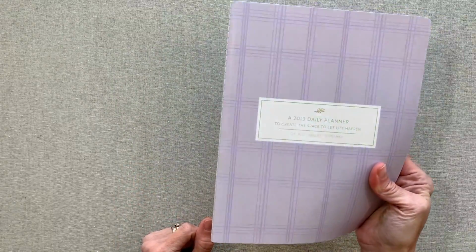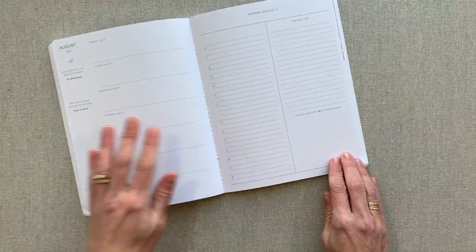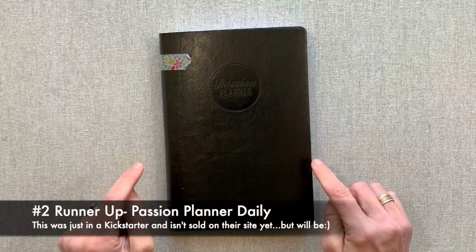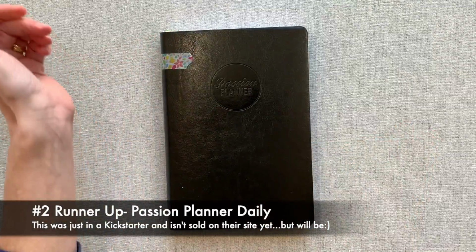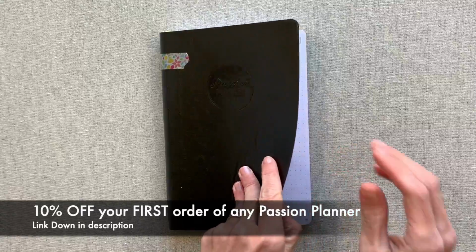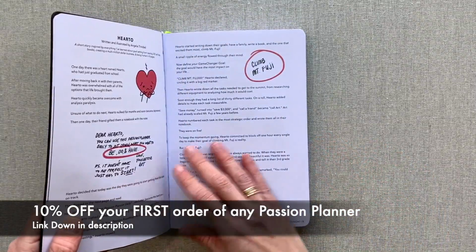This is a really great option if you want lightweight, easy to write in, just a phenomenal design, in my opinion. Passion Planner Daily. This is in a Kickstarter right now. I just have a little piece of washi tape on here to tell it apart from the Passion Planner Weekly because they're the same size. And when I grab them from my shelf, the black looks the same as the weekly. This was sent to me early because I got to be a part of their little focus group for this Passion Planner Daily.